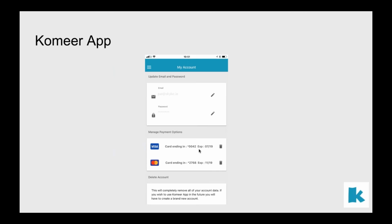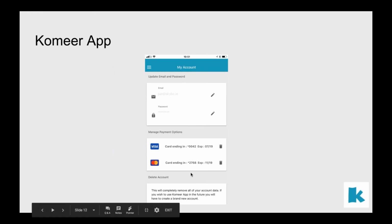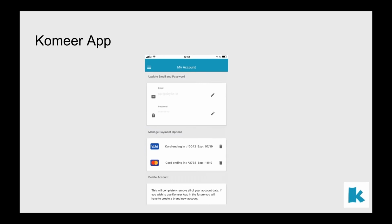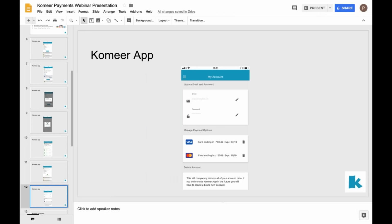On the actual Komeer account, I mentioned GDPR. The details are there, but they're stored encrypted. Anytime, the parents can remove their data; they have full control. They can change their email and password. So again, there's an awful lot of GDPR functionality built into the app to save you time. Okay, so that is a payment done, in that case by the Komeer app.